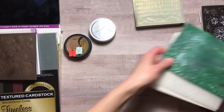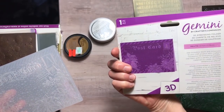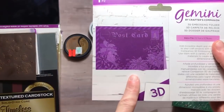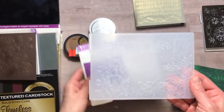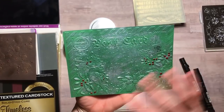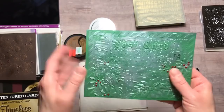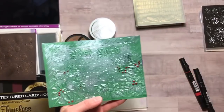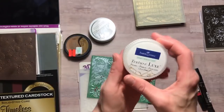The next one I have to share, I didn't write the name of that one. It's just the postcard. Again, it's a 3D one. Here's the picture that they provide. Here's the actual folder. I don't know if it helps to show it or not. And then I'm just kind of playing around with the materials. I embossed it on green. And then I took this Faber-Castell Texture Luxe, and it's the pearl.